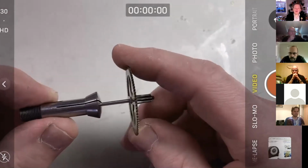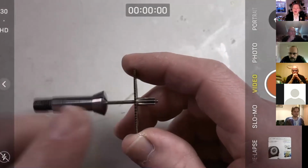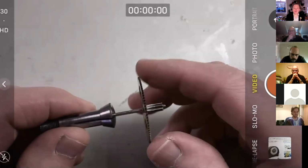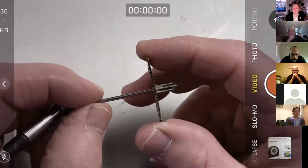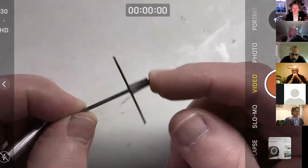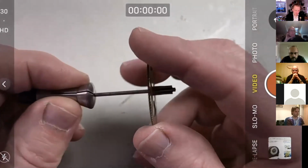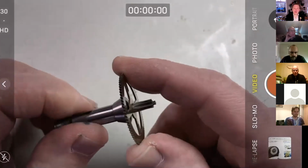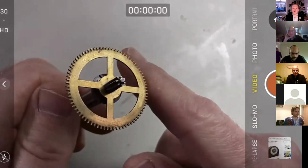And so if this was a 19th century or 18th century clock, then the arbors are tapered, which makes life a lot more difficult because you can hold one end here, maybe in a collet, but you can't drill because the whole thing is wobbling about. So we'll talk about work holding maybe another time. Well, that's the big challenge. But here we're lucky because we can hold this in our watchmaker's lathe collet.